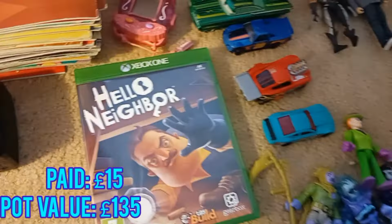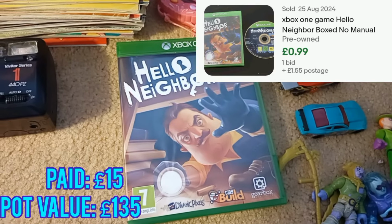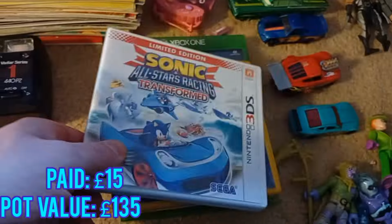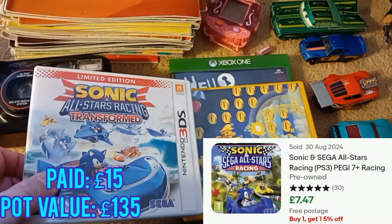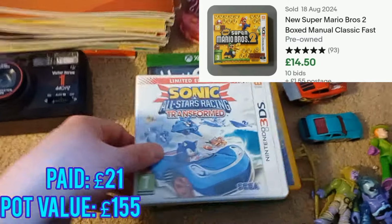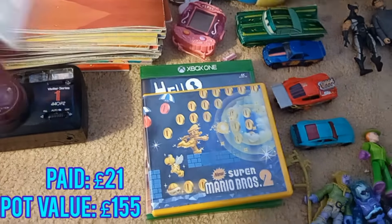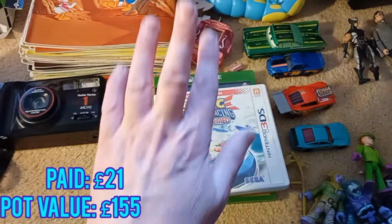Moving on to more games. So we've got this one here, Hello Neighbour. That cost £1. I don't know what it's worth, to be honest. If I'm going to be honest, video games are not really my interest or my forte. Paid £5 for these two, Sonic Racing and Super Mario 2. Now, I don't think there's great money in these, probably about £8 each, so it's not really a fail because my daughters will play these. So I always get games like this because if I don't sell them, they'll use them.